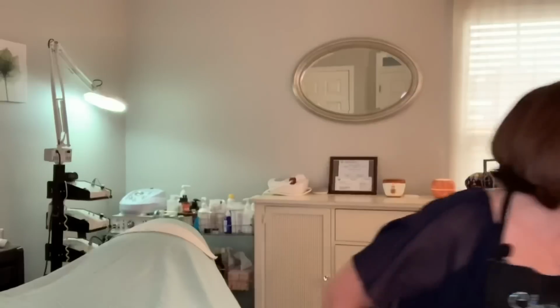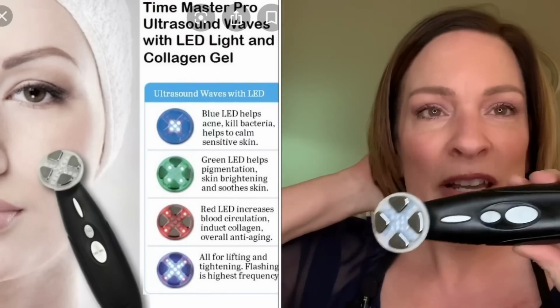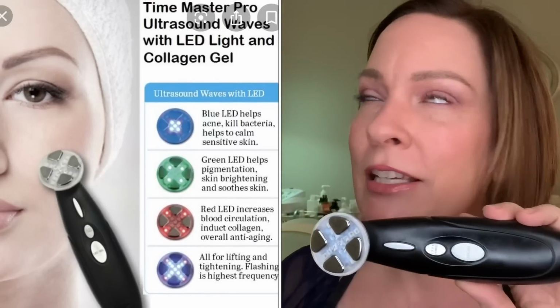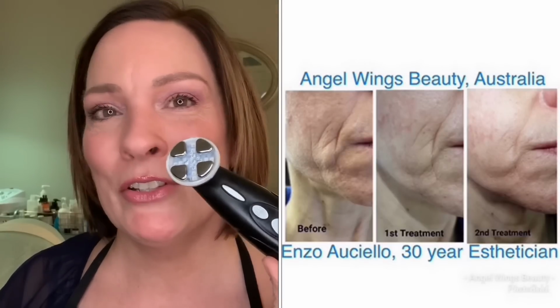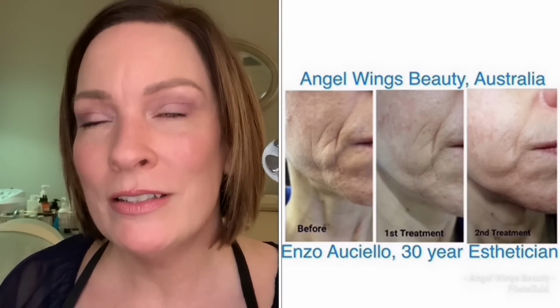That being said, my favorite of all time, especially right now as far as packing a punch, and I've gotten so much flack over this device because it's made in Korea and it's kind of expensive, is the Time Master Pro. I've talked about this in my last 5 videos, I think, so I'm not going to go on and on about it, but it has ultrasound waves to the tune of 90,000 waves per second.